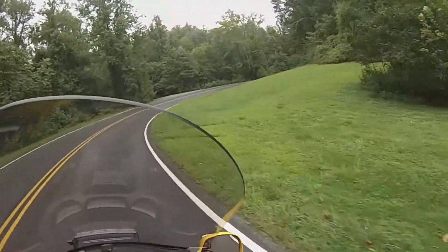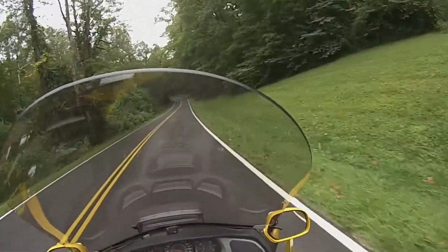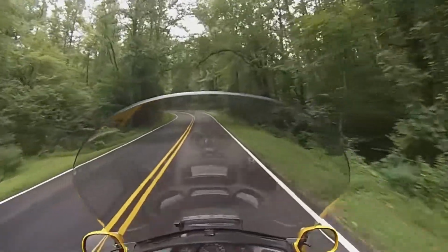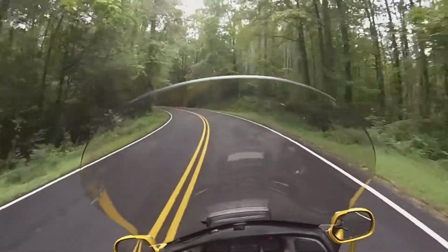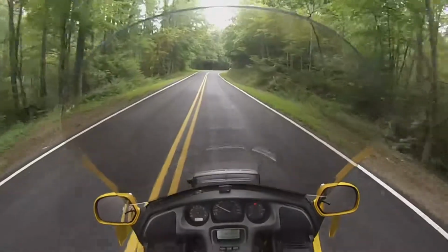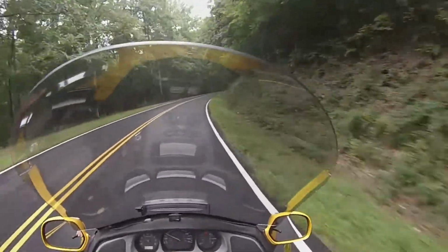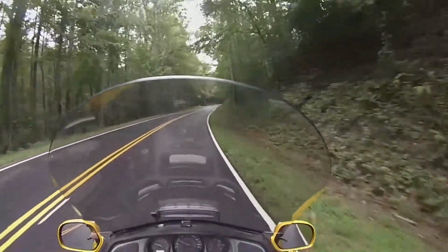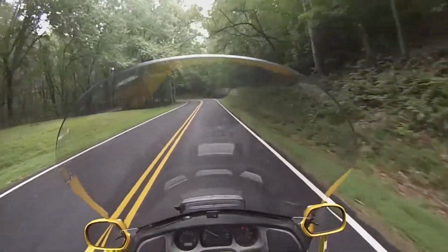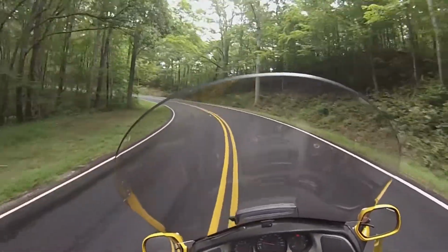Again, this is not far from Tail of the Dragon. So when you go to Tail of the Dragon, it's nice to ride, but also you get to see Fontana Lake, Fontana Dam. Again, it has some historical significance. Beautiful mountain dam at that. Guys on bikes. Looks like it might have rained up here a little bit. Drop a gear.